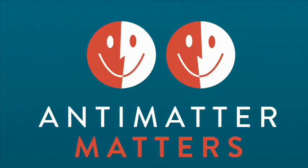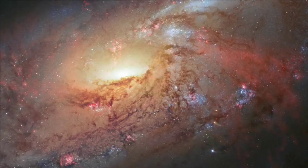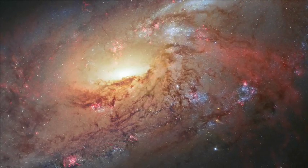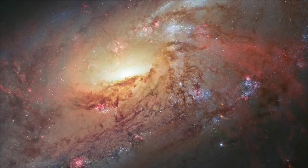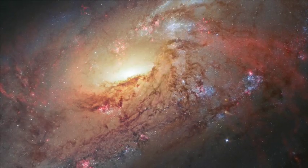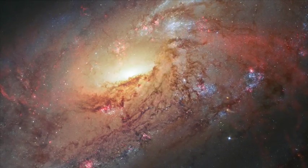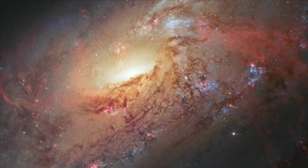Antimatter sounds like science fiction, but it's real, and it's a vital component of our universe. Understanding it is one of the biggest scientific challenges of our time. In our exhibit, we'll tell you why. You'll see how we study antimatter in our experiments and how we use it every day in PET scanners.